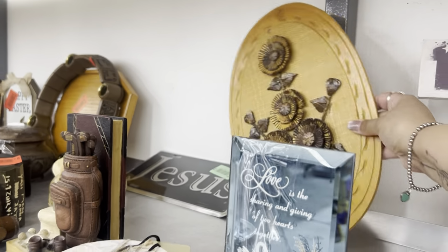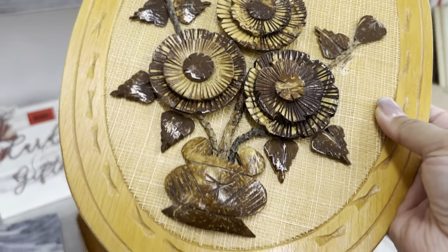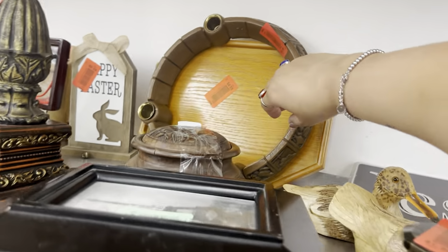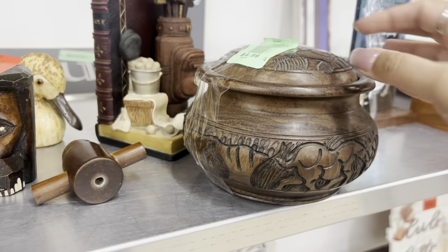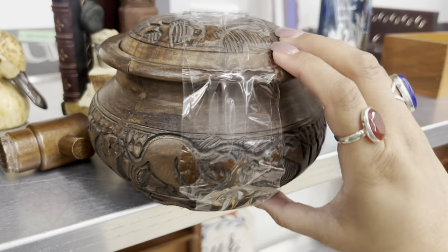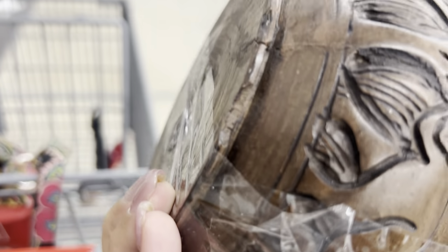This is cool art. I think it's coconut shell art. It's missing a couple of leaves here. But I do like them. I like it. What is that? Oh, that's all wood. Oh, how pretty. Gorgeous. $5. Some chips and breaks over there. Yeah, it's pretty bad right there, so we'll have to leave it.